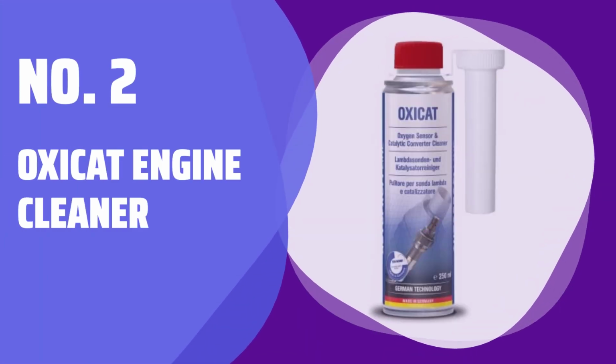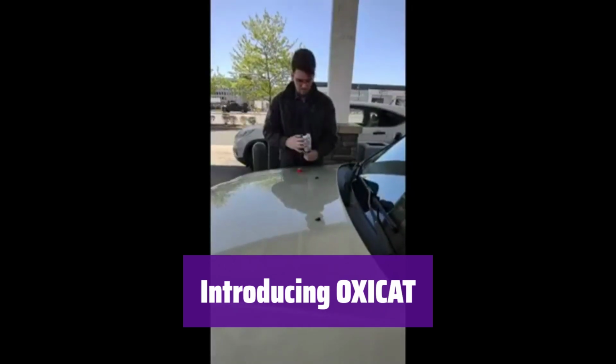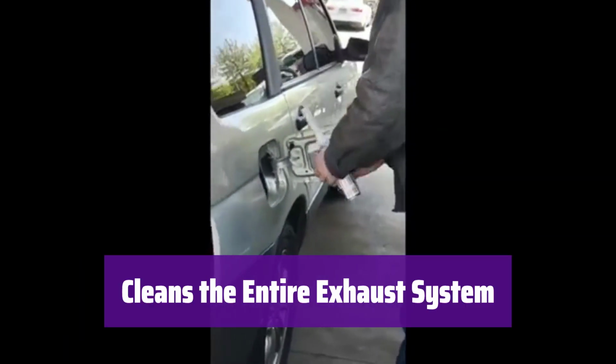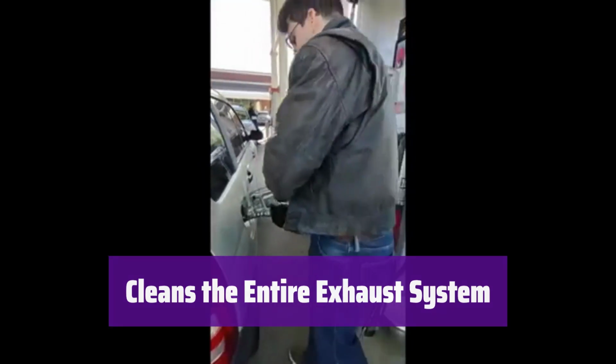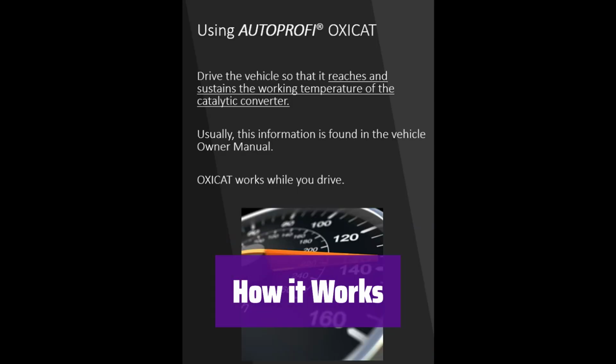Number 2. OXICAT Engine Cleaner. This is OXICAT, the preventative maintenance solution for your vehicle's exhaust system. It's safe for both gasoline and diesel engines and is designed to keep your engine running smoothly. It's engineered to thoroughly clean your catalytic converter, oxygen sensor, and turbocharger. Regular use ensures optimal performance and longevity. It's activated by the heat of your catalytic converter, making it simple and effective. No special tools or procedures are required.